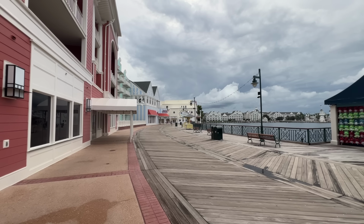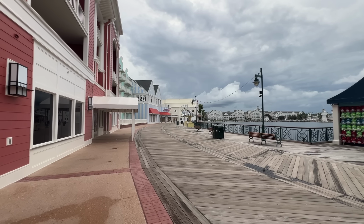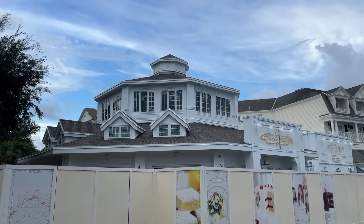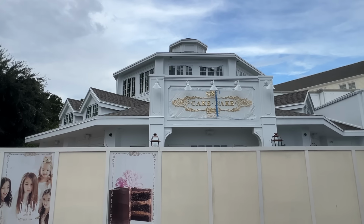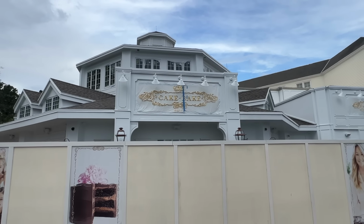Today, this abandoned restaurant sticks out like a sore thumb on the boardwalk, along with another seemingly abandoned idea, the Cake Bake Shop. This massive bakery was supposed to take over the space where ESPN Zone was once located, but it has been in a constant state of coming soon for many years now.